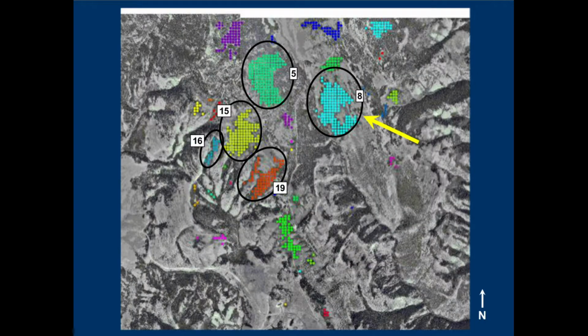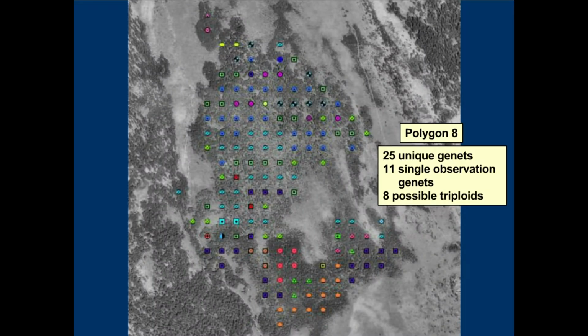All right. Now let's look at polygon 8. This is the situation there. 25 unique genets, 11 single observation genets, and 8 possible triploids among these. Interestingly, the triploids tended to be the larger genets. They tended to be represented by more ramets than others. I'm not sure if that would hold up statistically, but we'll find that out. It certainly kind of looked that way.